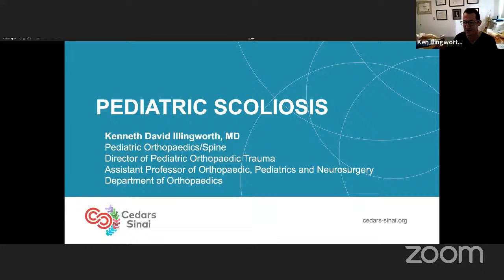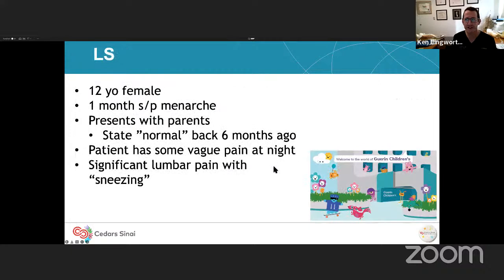acetabular reamer. So we're going to talk a little bit about a case on pediatric scoliosis, and Dr. Skaggs is also available. He'll comment on it as well. No disclosures. All right. So LS, she's a 12-year-old female. She's 1 month status postmenarche.